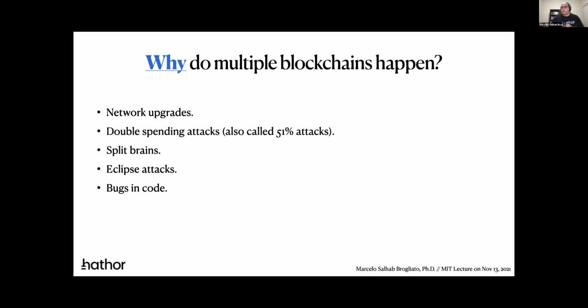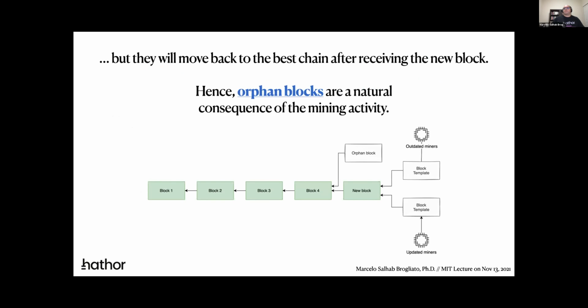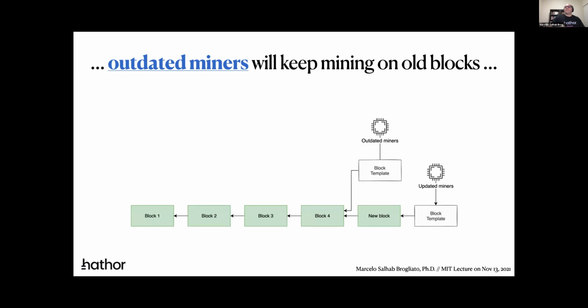Another cause is the double spending attacks. And this cause is really important because that's what most exchanges fear. So let's say, and I'll change the slide in a minute, but let's say that I deposit 10 Hathors to sell in an exchange. What happens is that first it goes to the mempool, and then it goes to the next block. Miners will try to mine it, and then let's say that it's confirmed in this new block.